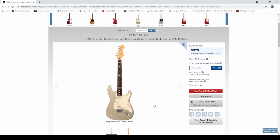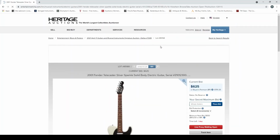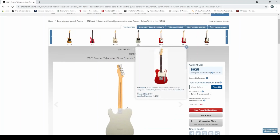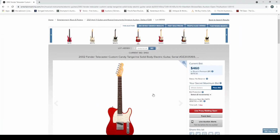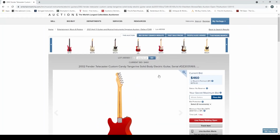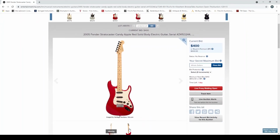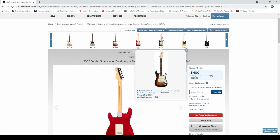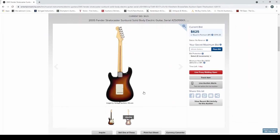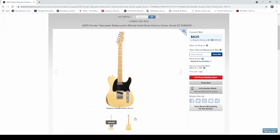2000 Fender Stratocaster in silver. 2001 Fender Telecaster Silver Sparkle. 2002 Fender Telecaster Custom Candy Tangerine. 2005 Fender Stratocaster Candy Apple Red. 2005 Fender Stratocaster Sunburst. 2005 Fender Telecaster Butterscotch.